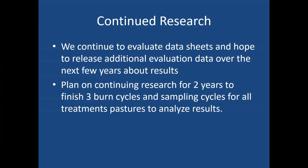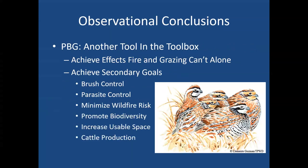2023. We plan on continuing that to finish all three of those burning cycles, and we can analyze the treatments for all pasture and see, are there interactions between where we burned and where we didn't? Did these higher seral state grasses we're trying to focus on, those big four, were they always found in the same locations, or were they starting to move around the prairie and expand from where they were when we started in 2015, and so on? So our observational conclusions are these. Pasture burn grazing is another tool in the toolbox.